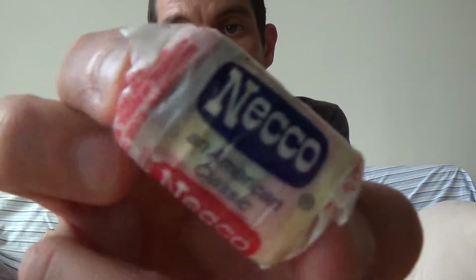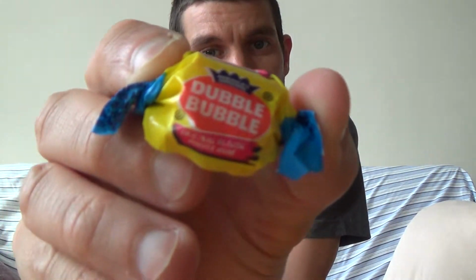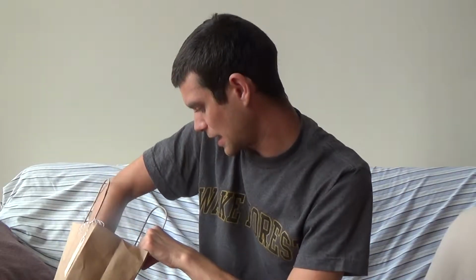Okay, I have Neckos. Now, Neckos really were never my favorite, but they're made in Boston, so I had to include them. We also have Double Bubble, which is an all-time classic chewing gum. And now I've got some tubular candy for you. We have Smarties, another oldie but goodie, and Sweet Tarts. And in my opinion, Sweet Tarts are actually better than Smarties because Smarties just taste like a combination of sugar and chalk.